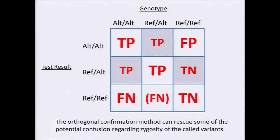So now, going back to the three by three table, you could really convert your ref alt calls to alt alt correct genotypes if your Sanger sequencing shows that it actually is homozygous and your sequencer was off, or vice versa here, as well as your test result can be validated here. So you can add to the benefit of having the secondary confirmation the ability to adjudicate whether you've got the right zygosity. I think that is an added benefit of doing Sanger confirmation, even when we think that those calls are going to be very high quality.